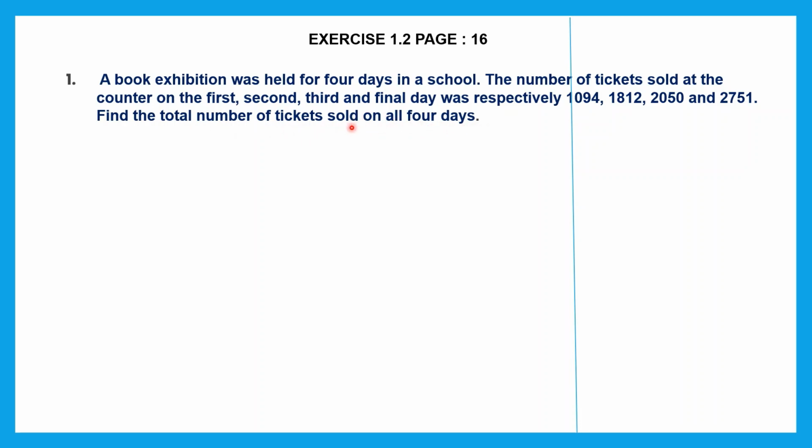So we have exhibitions in our school, isn't it? So here this is one book exhibition which was held for 4 days and tickets were sold and there were different counters. So on the first day, 1094 tickets were sold. On the second day, 1812. The third day, 2050. And on the final day, 2751. Now, what have we been asked to find? We have been asked to find the total number of tickets sold on all 4 days.